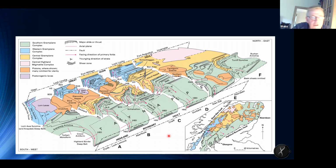Notice also that with the descending slab of the Iapetus going down, we've got melting of that slab, and we've got all of the granites that you're typically used to when you come up to Glencoe and Rannoch and Ben Nevis, all associated in Cruachan.